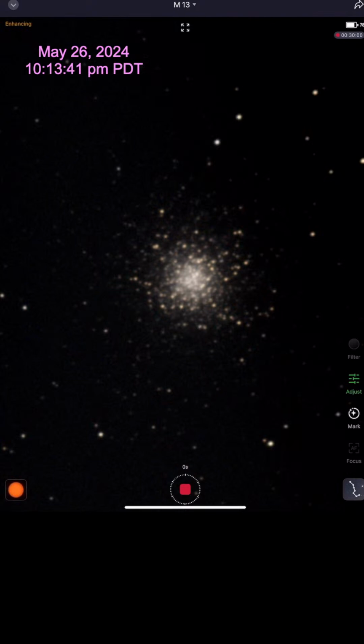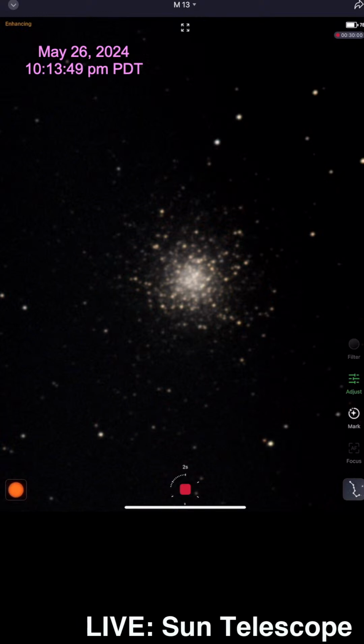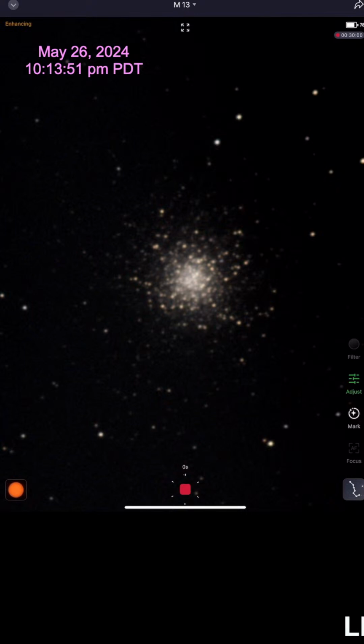Real quick, I told you guys I want to show you the images. We're going to compare the images from Bortle 4 and from where I am at a Bortle 8. We're at 30 minutes of stacking 10-second images, okay? 10-second exposures.